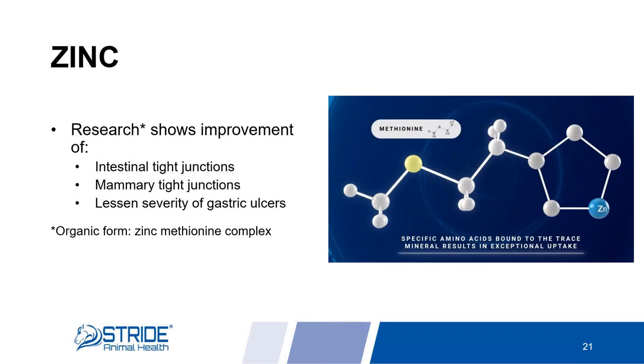In fact, research actually shows that when a specific form of zinc, so zinc methionine complex, if you were going to go look up on a tag or something of a feed or a supplement and you wanted to know if this particular form of organic zinc was in there, that's how it would be listed, as zinc methionine complex, okay? Lots of research on this particular form. The research shows that it can actually support tight junctions. So not only intestinal tight junctions, but also mammary tight junctions, okay?